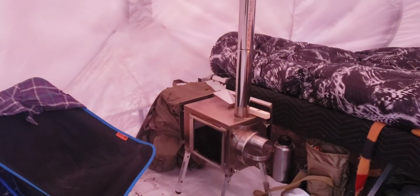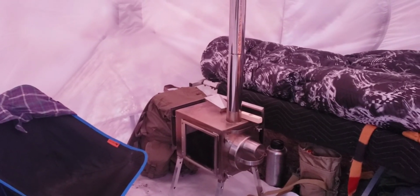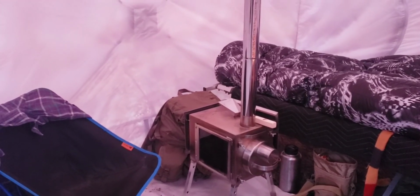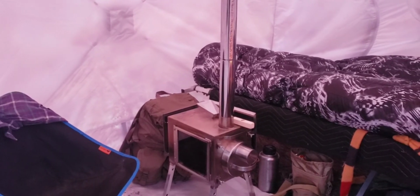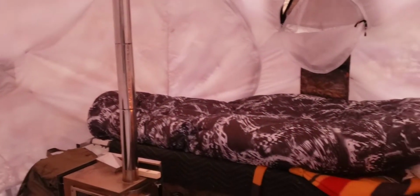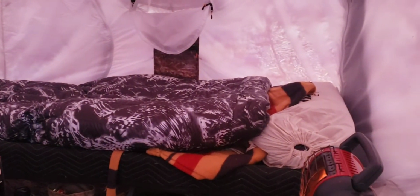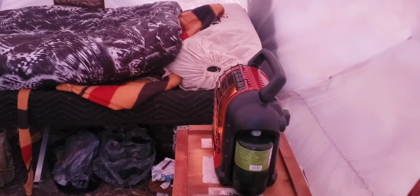I installed the stove today, and I'm uncomfortable with how close it is to the bunk. But I burned it for a little while, and it definitely keeps it very, very warm inside here. Right now I've just got my propane lighter burning. I just got back from dinner.